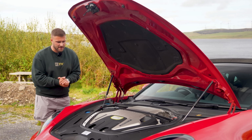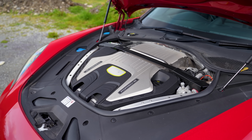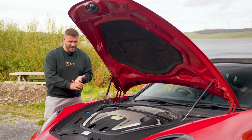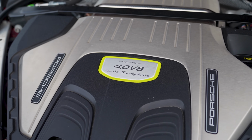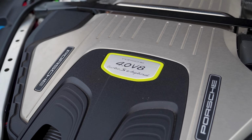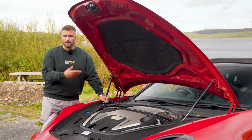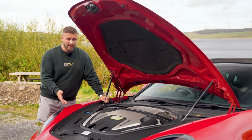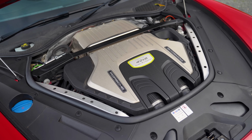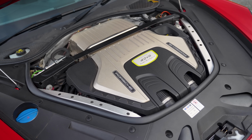Under the bonnet of this car sits a twin turbocharged 4-litre V8 engine, and this engine is found in different cars such as the Audi RS6, Bentley Continental GTC, Lamborghini Urus, and it produces 671 horsepower and 850 newton meters of torque. Now, as you would have heard at the start of the video, this is also hybrid, so it's got a 14.1 kilowatt hour battery, and that gives you a claimed range of around 25 miles. The battery produces 136 horsepower and the engine gives around 550.